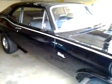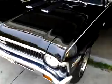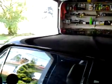I started off asking $49,000 for the car. I mean, you won't find another one, I don't think, ever like this. And now I've reduced the price down to, as of yesterday, the $34,000 range, and that's still negotiable. I'll work with somebody on it, but it's definitely a car I want to go to somebody who will appreciate it for what it is.